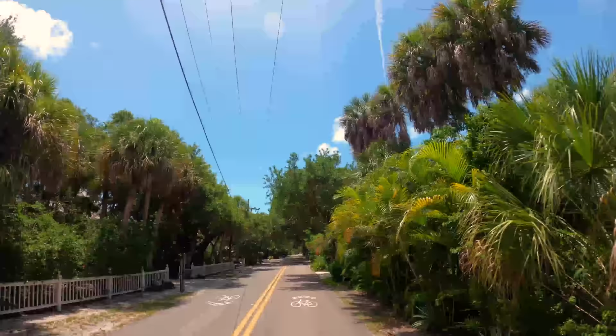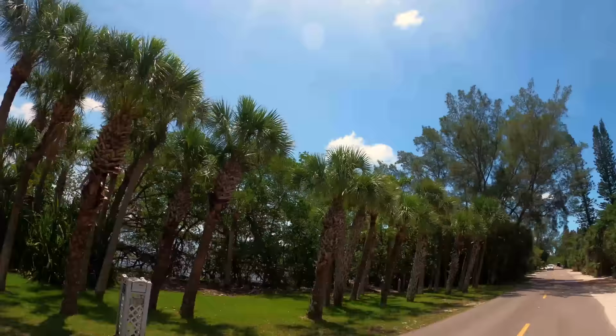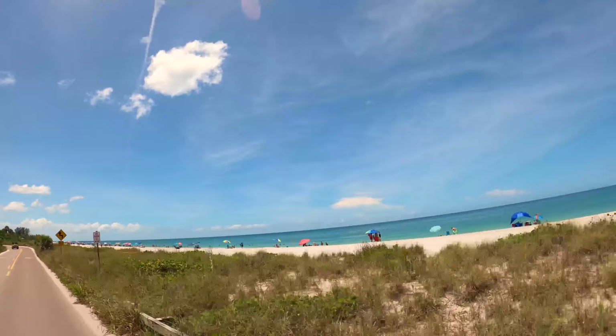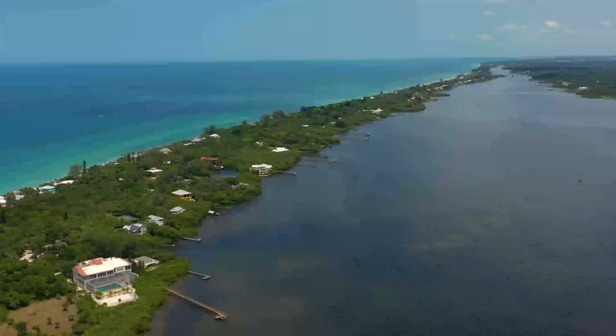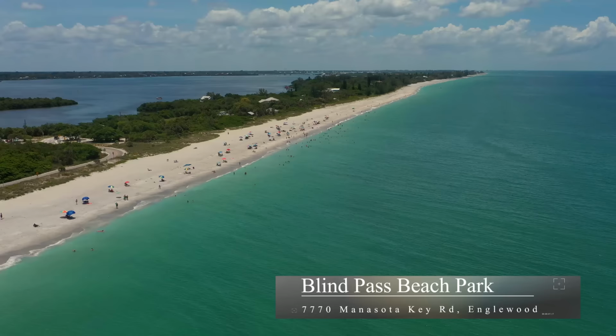The drive down Manasota Key Road is nice with a canopy of trees, the Intracoastal on one side, and the Gulf on the other side. Three and a half miles down the road is Blind Pass Beach Park, also known as Middle Beach, the southernmost beach in Sarasota County.